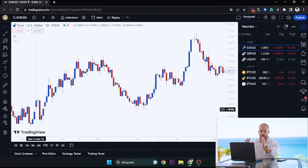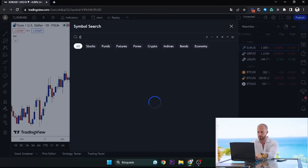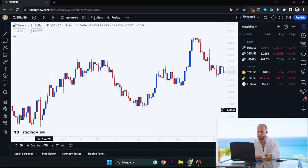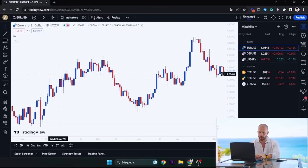So what we wanna do is we just wanna get onto the keyboard. We wanna type Euro USD. And then here we want to go to the OANDA server. So as you can see, this is the FXCM server. And then we go to the OANDA server. And you guys can see how that gap right there on FXCM is no longer there because now we are on the OANDA server. So if I simply click this option right here, that is back at the FXCM server, you can see how the markets have gaps. They just look weird.